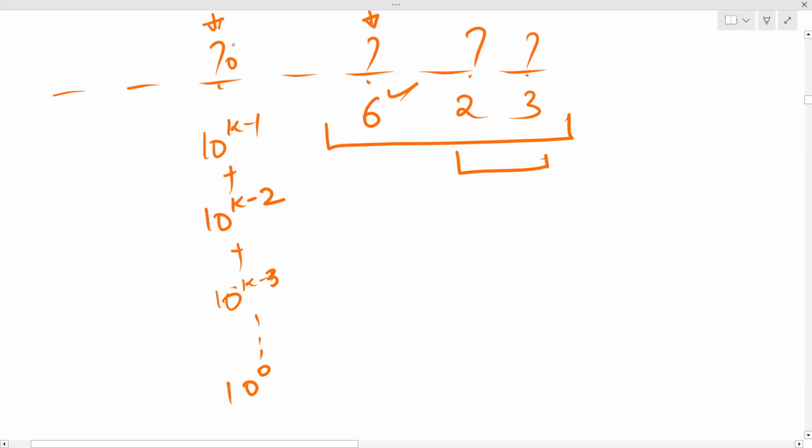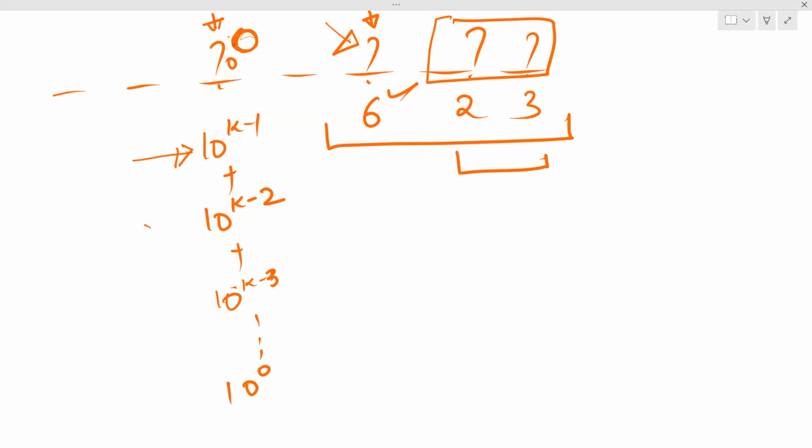Like first, I'll assume that this is not 0. So I'll get all these possible cases. Then I'll make this thing 0. Like this is fixed, that this is 0 only. And then I'll make sure that this is not 0 and work for these. So I'll get these many cases. Is it making sense? Yes, no?